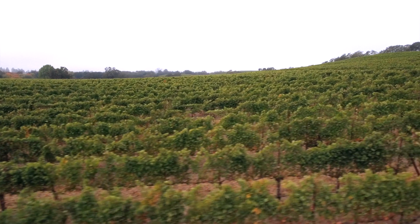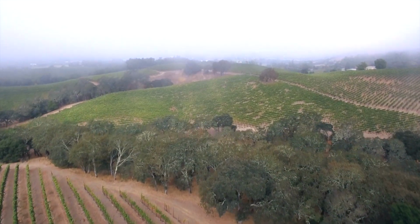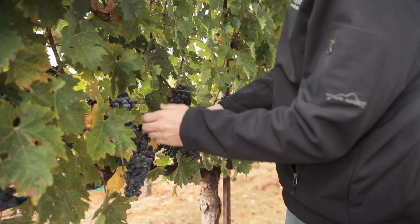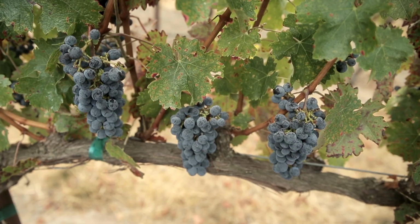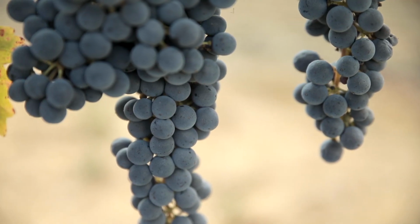All the way to the top of the hill, these soils become much more rocky and cobbly, increasing the drainage, adding that important stress factor that we're looking for so that these vines can produce your classic hillside Cabernet, small berries on small clusters, intensifying the color, the tannins.